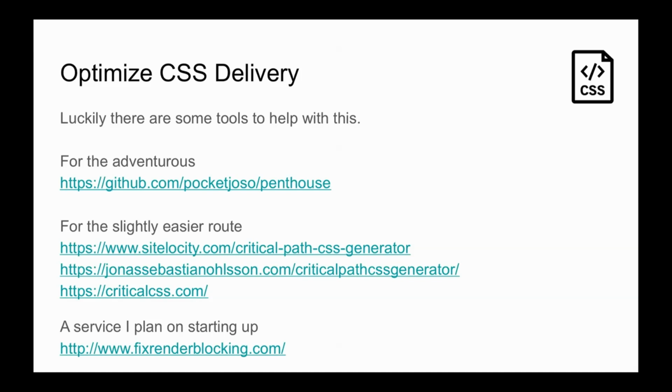With the JS blocking or the CSS blocking, it will not render until it has those files downloaded. And so this makes it, the minute the HTML shows up, you get content, which is really powerful.